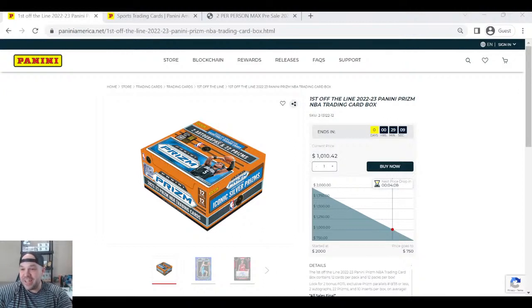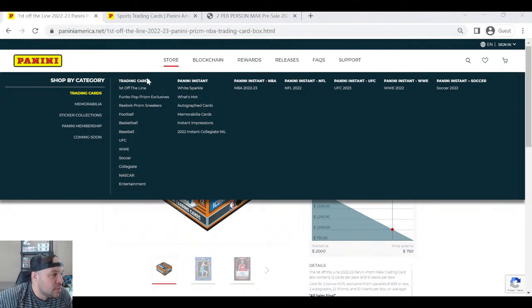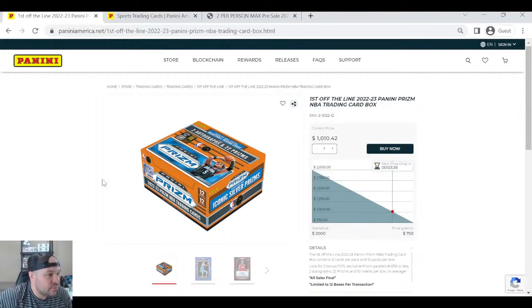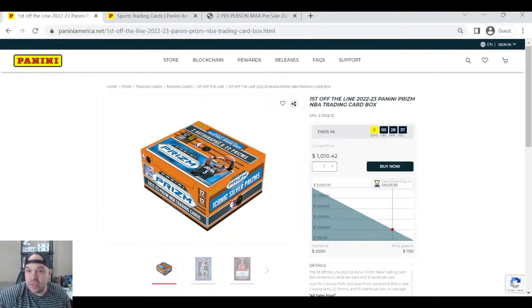Who's buying? Who's buying here? We're pretty much at the $1,000 mark. Okay, I'm getting in finally. All right. That was a struggle to get in. If you were going through, now you don't have to go through the buy now button. I just do that to see if we're getting high volume or not.